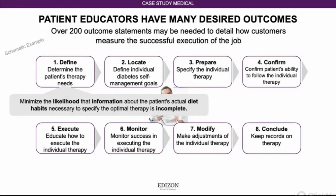Furthermore, that statement will stay the same over years. It's independent of solutions that people are using. Most probably, if you generate better solutions for that, the satisfaction scores will go up. But the statement itself, the need itself, is stable over time.